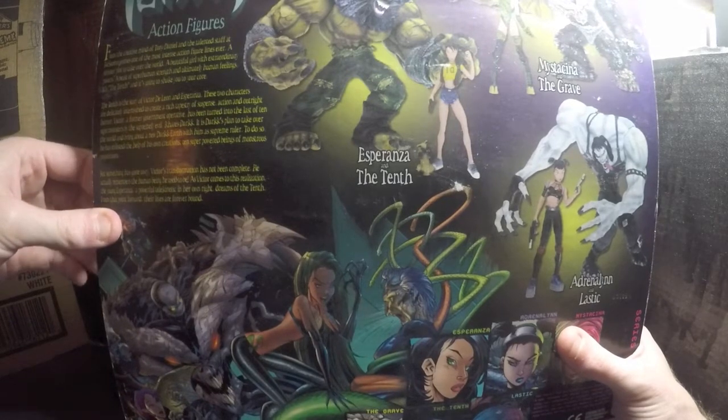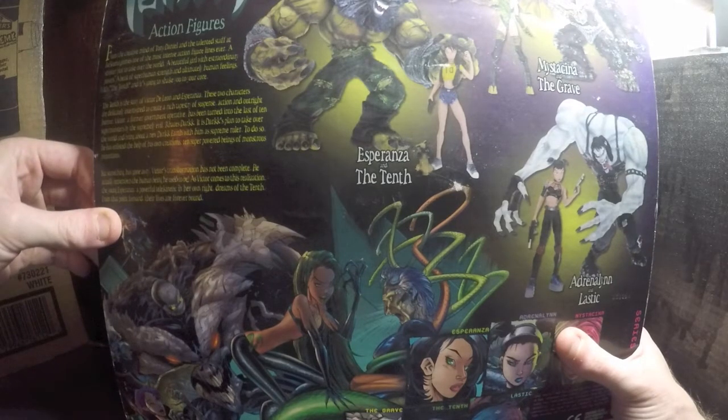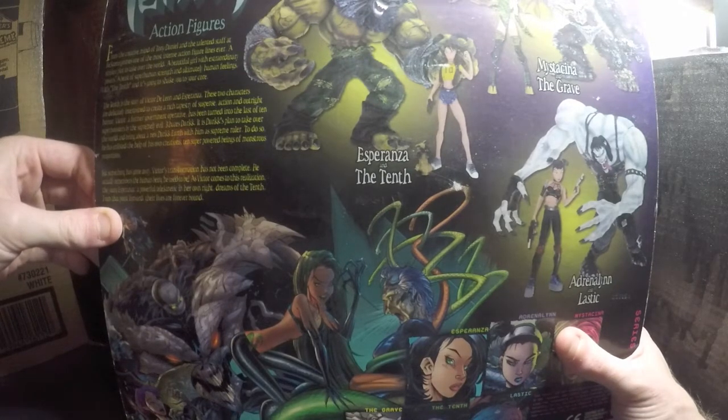It says, from the creative mind of Tony Daniel and the talented staff at Resaurus comes one of the most intense action figure lines ever. A sinister plot to take over the world, a beautiful girl with extraordinary powers, a beast of superhuman strength and ultimately human feelings. It's the 10th, and it's going to shake you to the core. The 10th is the story of Victor De Leon and Esperanza.